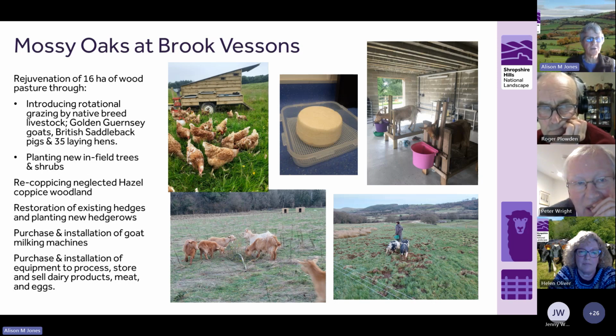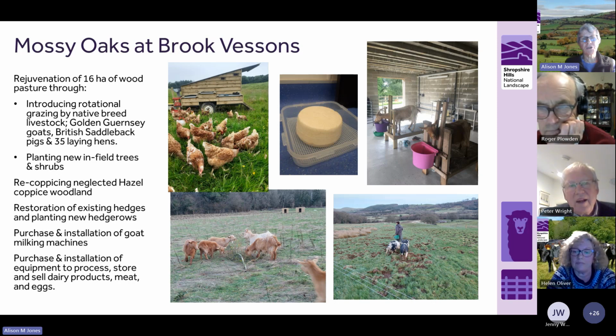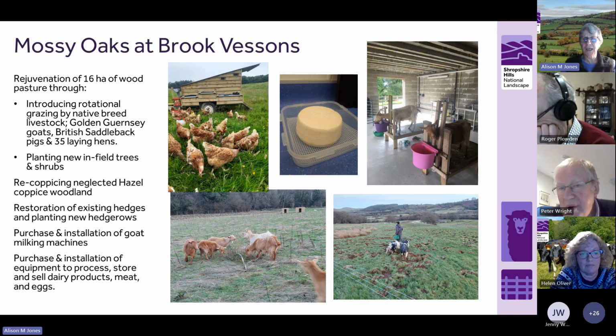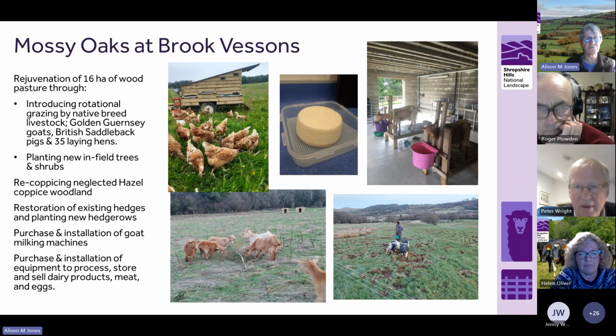They're doing a bit of woodland rejuvenation, and they have a flock of golden Guernsey goats, dairy goats, some pigs and laying hens. Alongside the restoration of the ground, which also included improving the boundaries through restoration of the hedges, we also supported them in installing machines for milking the goats, and the installation of equipment so that they could process and store and then sell on their dairy products and meat and eggs. And they are now up and running and doing very well.